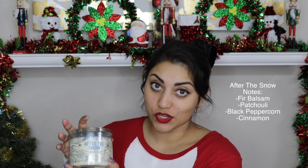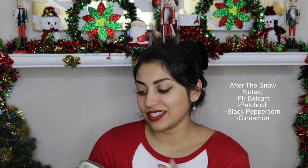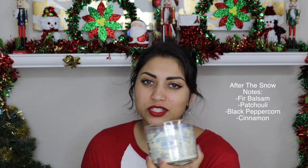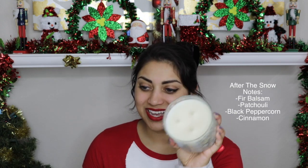So now we're moving on to the Christmas candles. The first one is called After the Snow. It smells so fresh. I really like fresh scents, like fresh clean scents. And this is with balsam and patchouli and cinnamon. This is exactly what a winter day smells like to me. Like freshly fallen snow. This is freshly fallen snow in a candle.